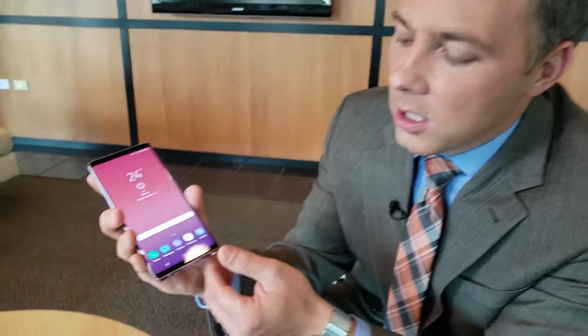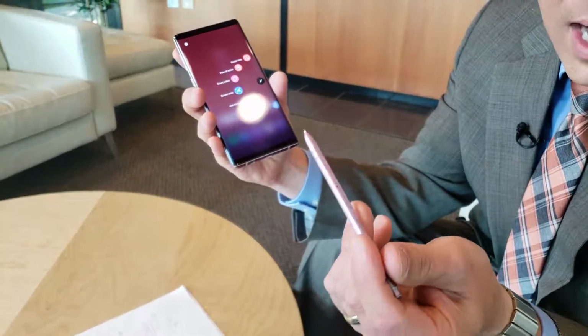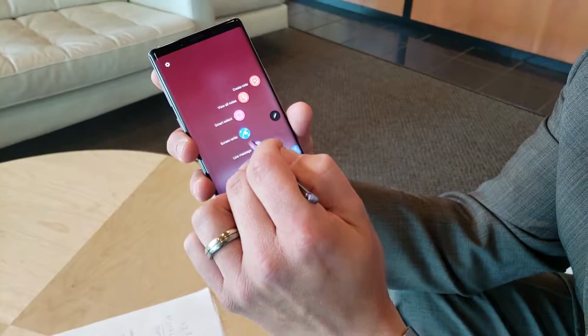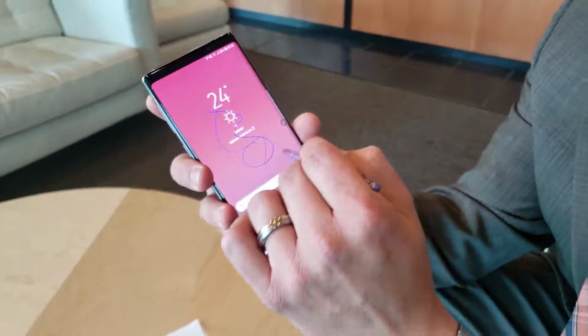And the S Pen, this is really cool. This is one of their biggest new features. We've seen the stylus on the Note series forever, since it first came out. But this is the first time they've really enhanced that. So of course it does what it's always done. It interacts with the screen. You can, of course, write on the screen and do all the stuff that you've done before.